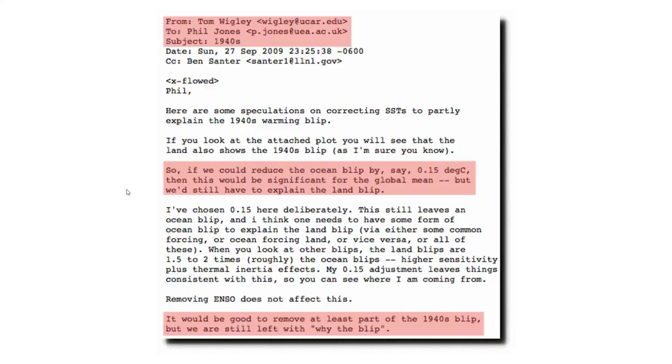In this 2009 ClimateGate email, we can see exactly what happened. Climate scientists colluded to make the 1940s warmth and subsequent cooling disappear. I show this email all the time because it's extremely important for people to understand the temperature record.